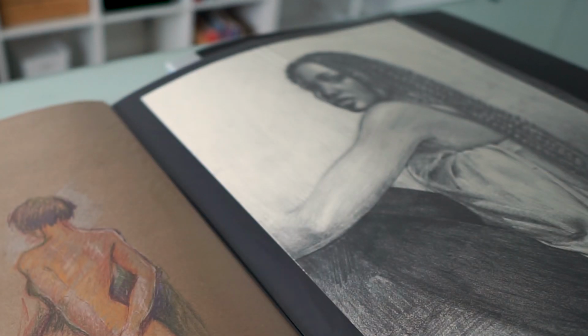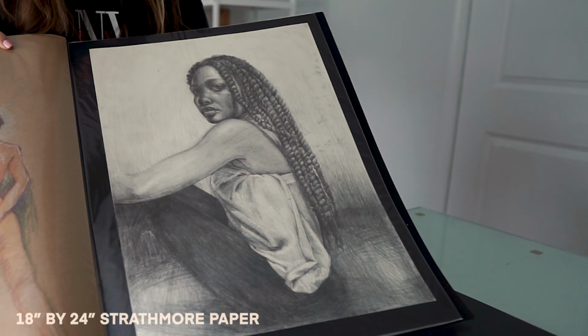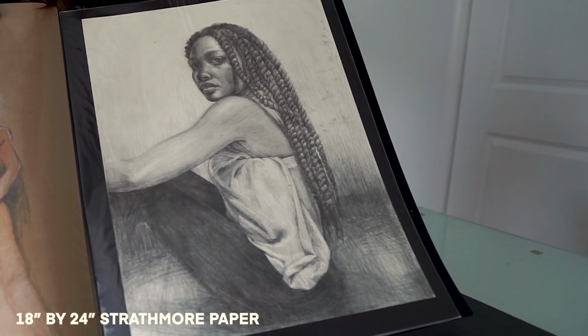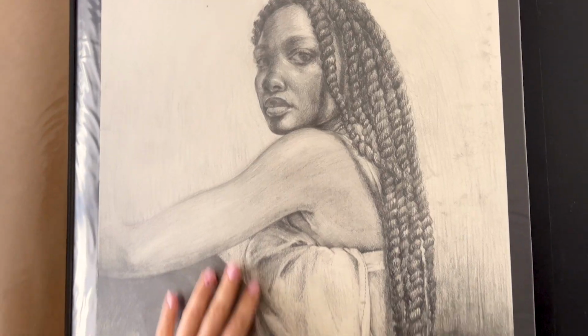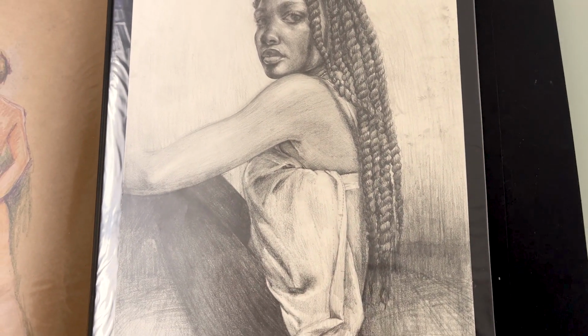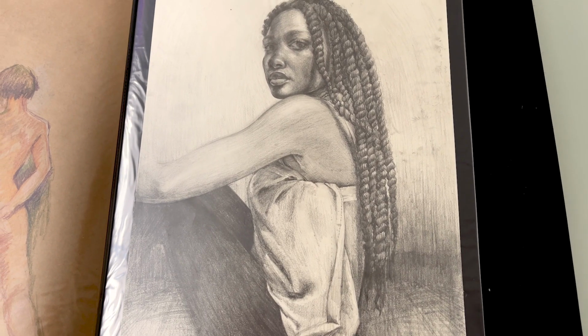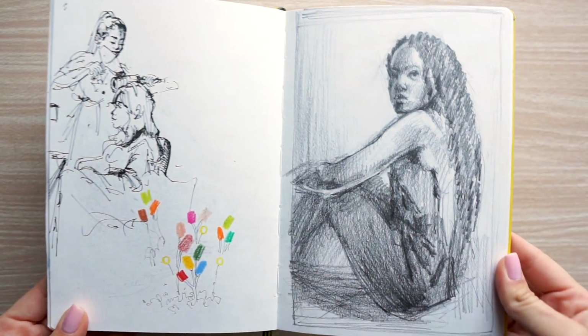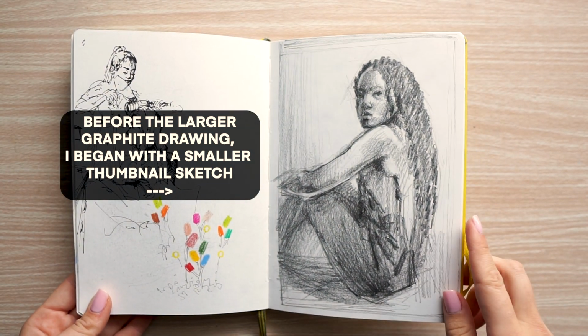Here's another drawing that I did of a more detailed study in graphite, slightly different tone. I absolutely love getting lost in the detail and shading with graphite. Another incredible art supply for some black and white studies, and I think a Patreon of mine agrees. Believe it or not, I like to plan out my drawings when it comes to be more detailed, which brings me to the following benefit.